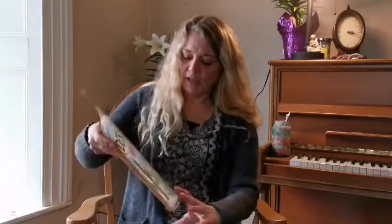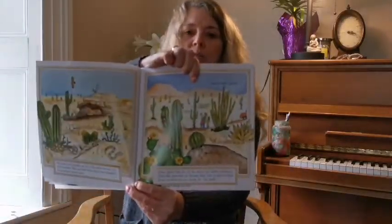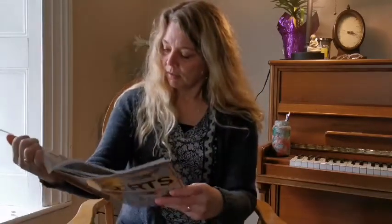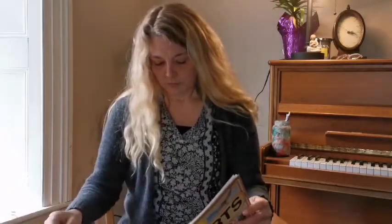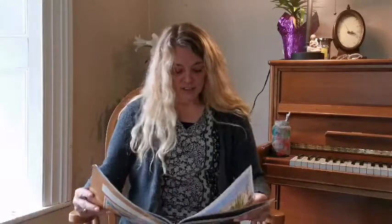Here's the saguaro cactus right there. We know it's been growing for a while because it has two arms on it and it's getting pretty tall. A cactus is a succulent desert plant. The waxy surface on the stem helps keep in the water.